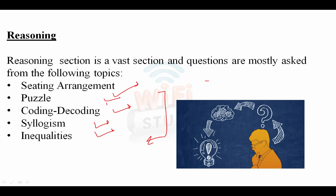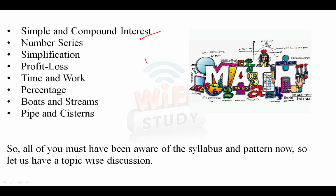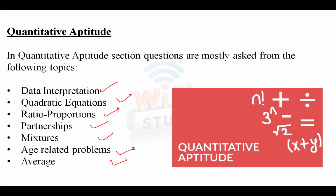And in Apti, there are different topics that you need to consider, like data interpretation, quadratic equation, ratio and proportion, partnership, mixtures, age-related problems, average, simple and compound interest, number series, simplification, profit and loss, time and work, percentage, boats and streams, and pipes and cisterns. So these are the important topics from the reasoning, English and Apti sections.